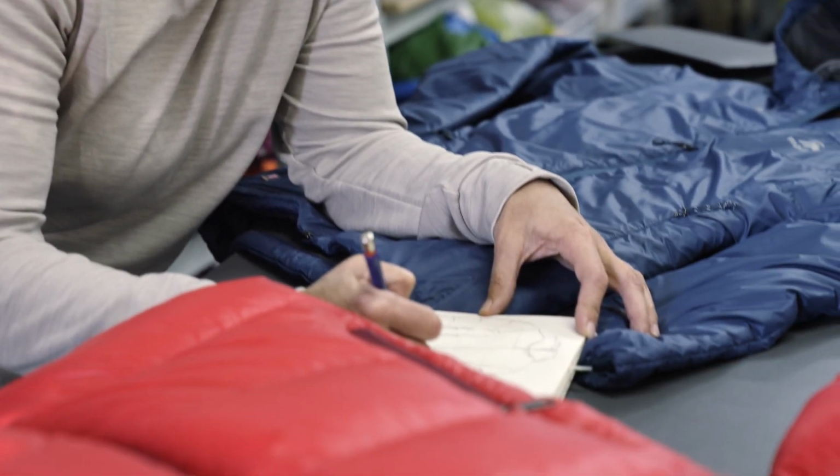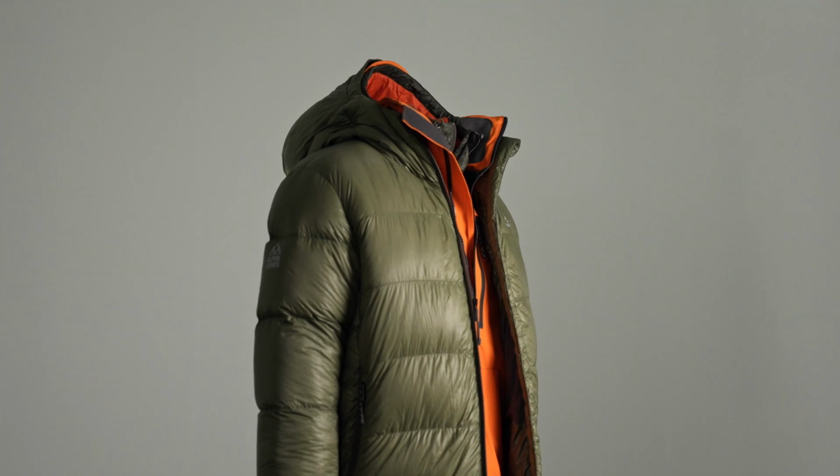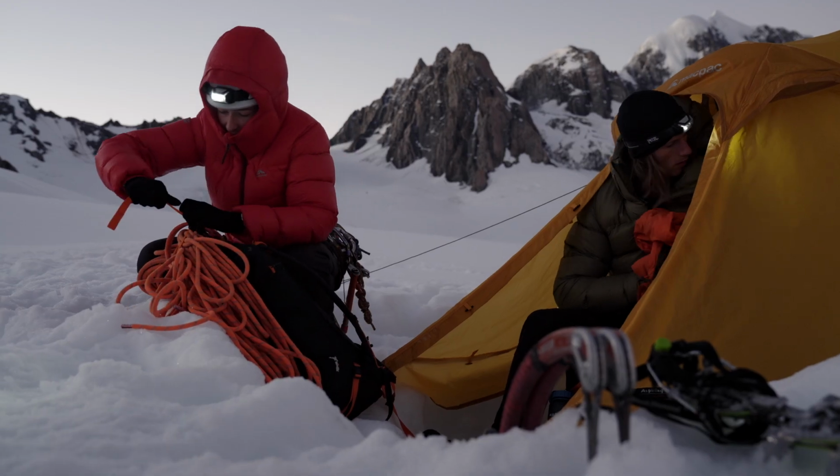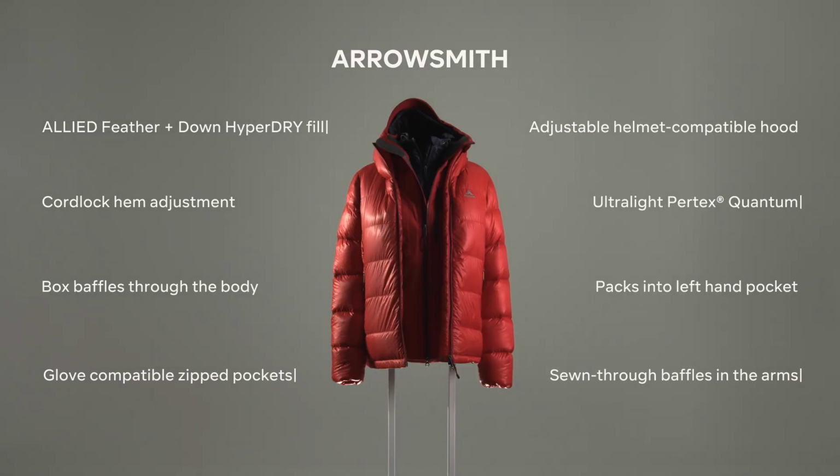The Aerosmith came about because the NZAT wanted a high alpine insulative jacket. We see the benefit to the customer there in examples like the Aerosmith, where all of that knowledge that's been garnered over the cooperation with the NZAT is available for the consumer. They can benefit from all of that research and development, and it's available off the shelf.